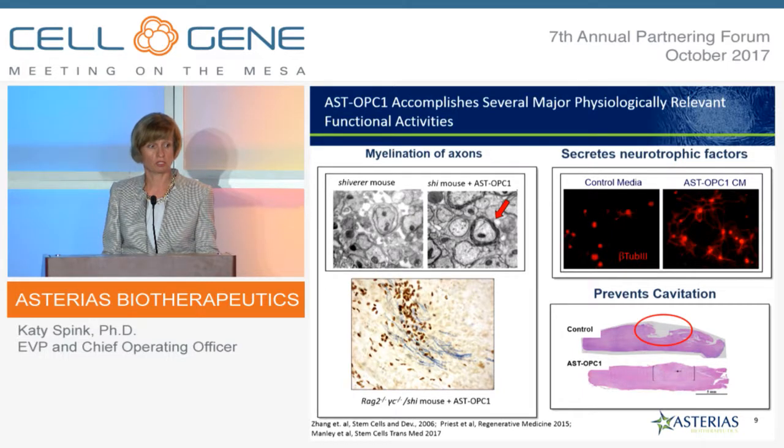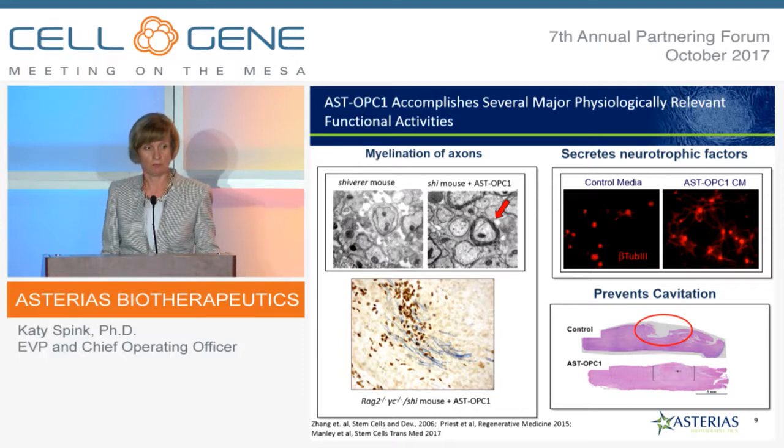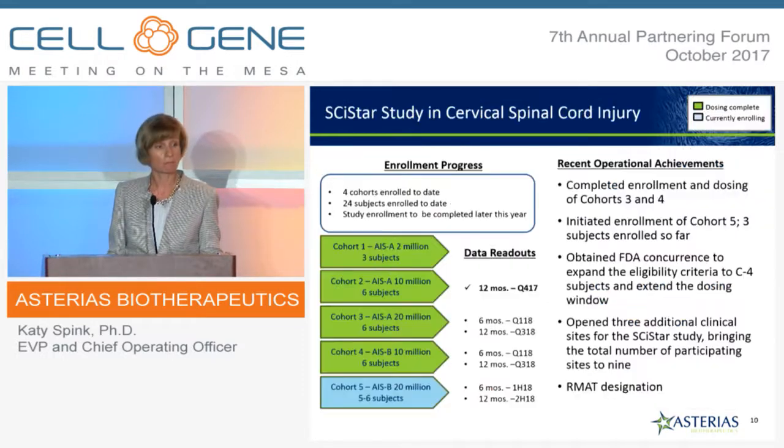So this is just a brief slide showing some of our very large body of preclinical data. We have seen remyelination in relevant models and rodents. We've seen that when we put OPC1 conditioned medium on nerve cells in culture, we do see outgrowth of neurites. And when we transplant OPC1 in rodent models of spinal cord injury, we see that the cells actually fill the area that would otherwise be an injury cavity and allow for those myelinated fibers to extend across the area of injury. And these results have been published in multiple publications shown at the bottom here.